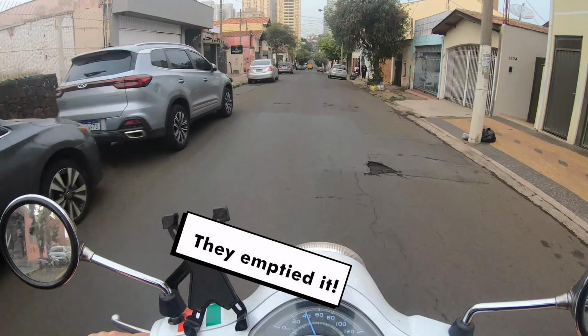Today I'm going to show you something different. Here in Piracicaba there is this underground reservoir. It was built in 1887, 1886, like 130 years ago, and it has this classic neoclassic style architecture, beautiful, and it's an underground reservoir, as I said, and they emptied it.